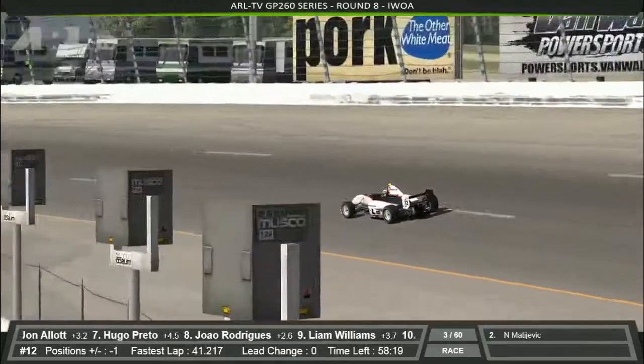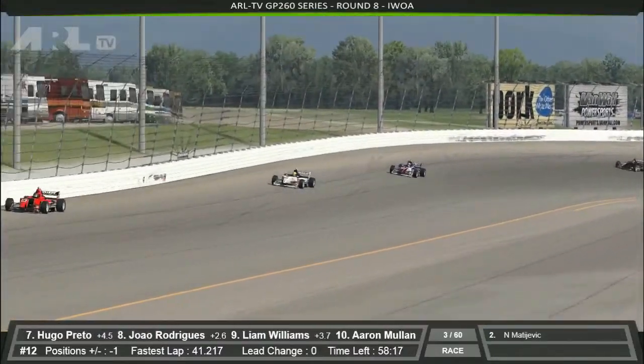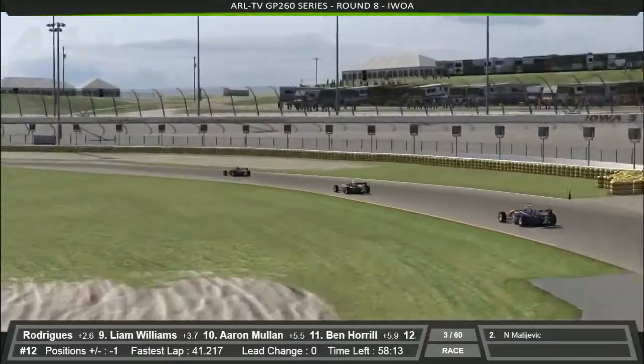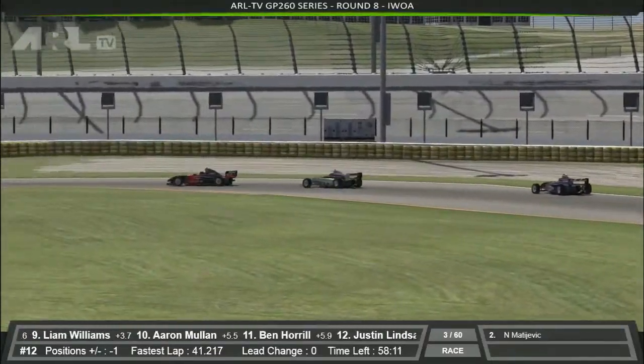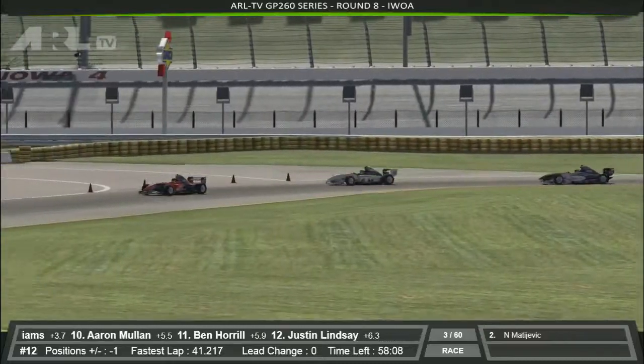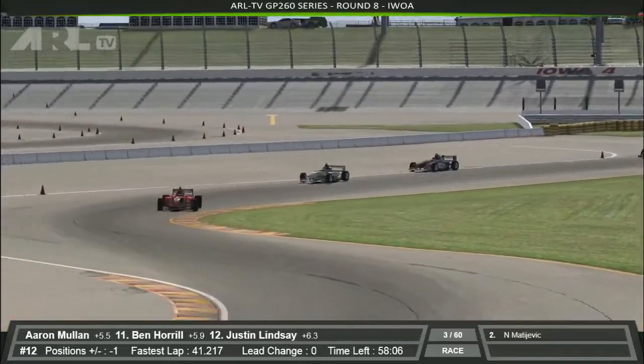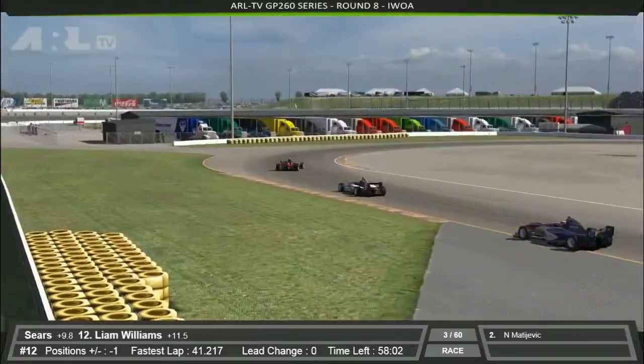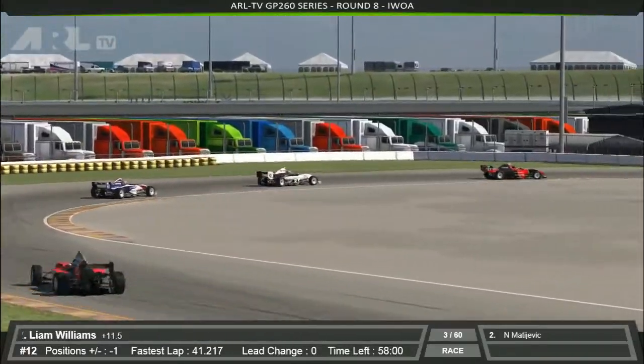At the front, Velkov has got a 0.8 of a second lead over Matjevic, with Repoussard up to third place, with Montaldo in fourth. Keep an eye on this and see how it plays out.